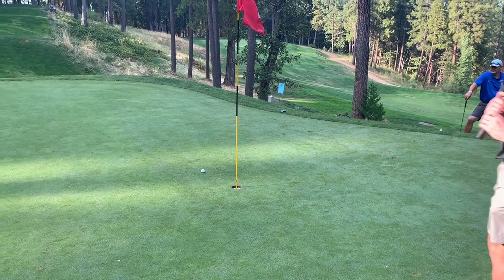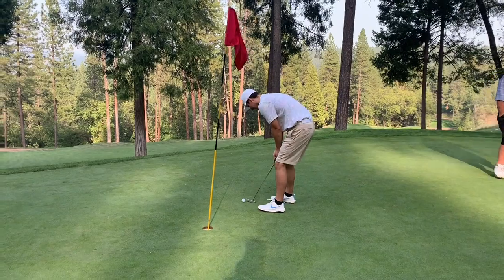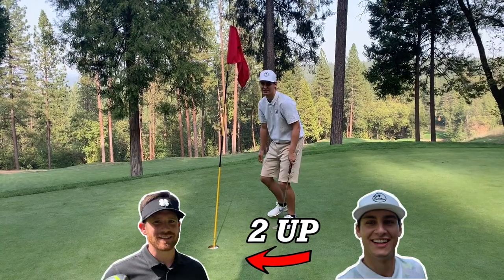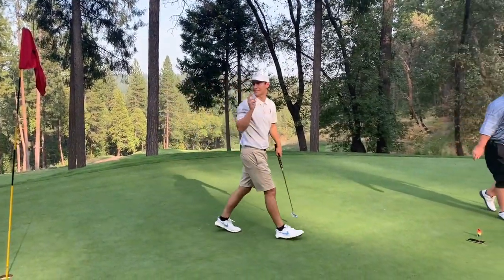I wanted you to make it, and I also didn't because I can't afford a new putter right now. Here's Ryan for his par. Needs to make this to win the hole. Started leaking right. Oh my God. Nice putt, Ryan. I went dead center because I was afraid.